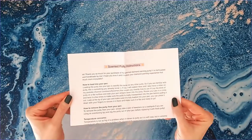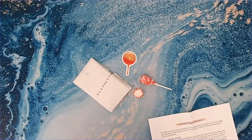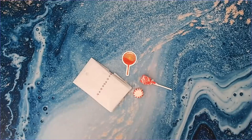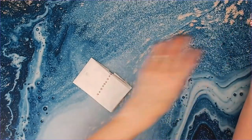All right, I've got scented putty instructions. And then she wrote me a note. Okay, so that's my receipt. Nobody cares about that. Righty, stickers, candy. We'll put all that over here to the side.